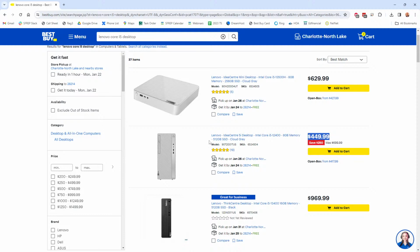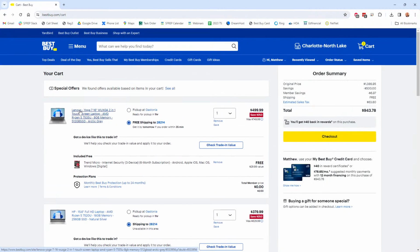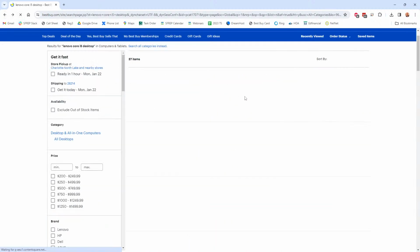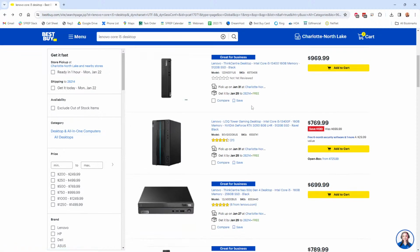So when the laptops become more popular, they drop in price because more people are buying them. So we're at $450 now for a Core i5, 8 gigs of RAM, 512, and you have to buy the screen. Whereas over here, go back to the cart, you're at a touchscreen laptop, 16 inches, Ryzen 5, 8 gigs, 512 for $499. So it's like $50 cheaper, but you have to buy the monitor as well. So the desktops are about the same price as the laptops now, maybe slightly cheaper, but not a lot.